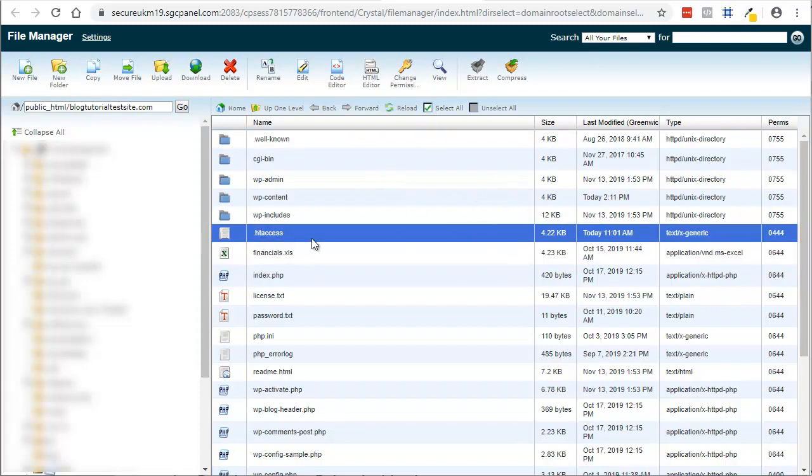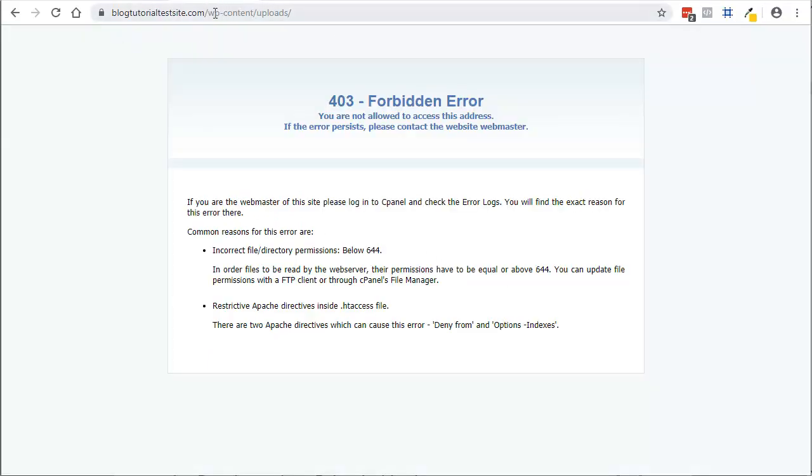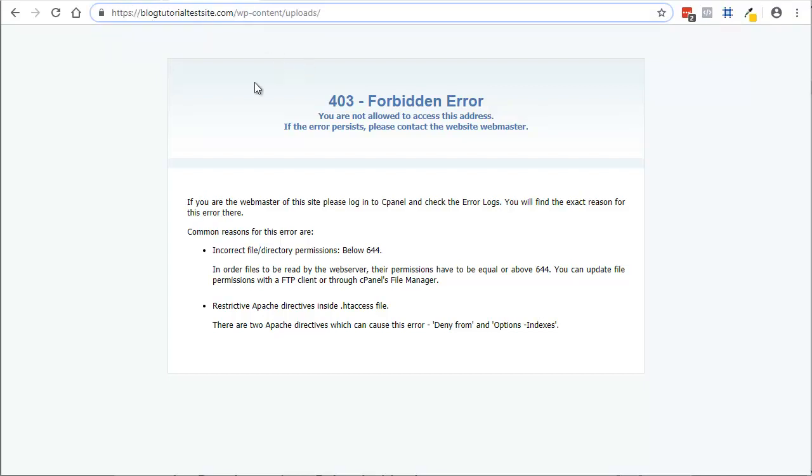If we view this .htaccess file, I can show you an example of what this is used for. In this case, we'll see here Options -Indexes. This basically turns off directory listing, so this is a way you can use your .htaccess file. If you go to this address, using your domain name, and you can see a list of files, it means that directory listing is on.